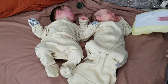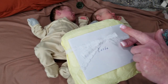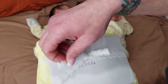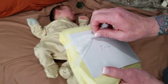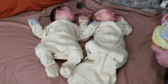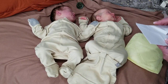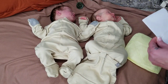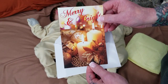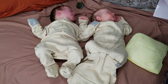So that arrived today, and I'm going to open it up. There's a card here, and it's around this in tissue paper, yellow tissue paper, and look at that beautiful little lace bow. I can use this as a headband. This is so pretty. So yeah, I wanted to open this on film. It's just so incredibly sweet of her to do this. Really, really sweet. So I'm gonna open this. There's a card here. Oh, that's so pretty. Merry and bright. What a beautiful card. Oh, I love that. Very pretty.